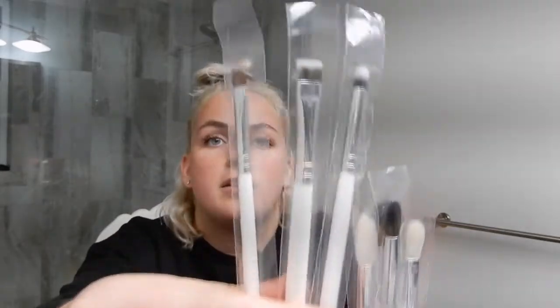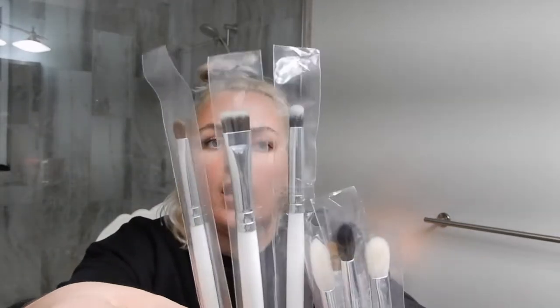These are the smaller flat top brushes, and then there's another flat top one, but the rest are pretty much just nice big blenders. A few more, like this one's a bit more of a detailing brush, so I'm really pleased about those. It comes in a really pretty silver little makeup bag, a bit like a pencil case really, but it's all nicely branded, so that's really cool.